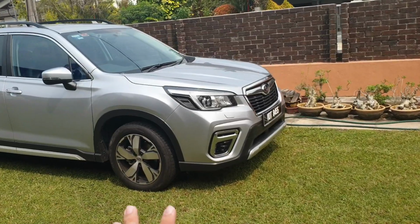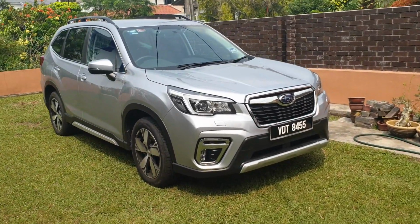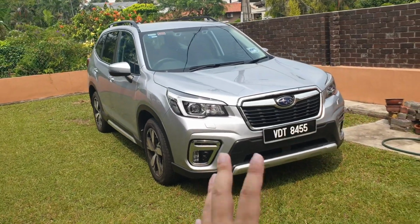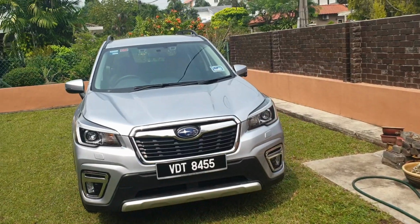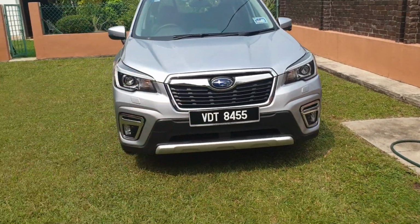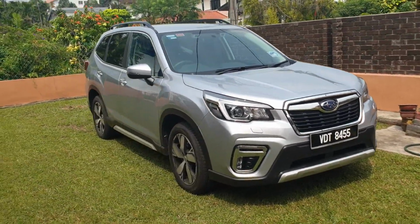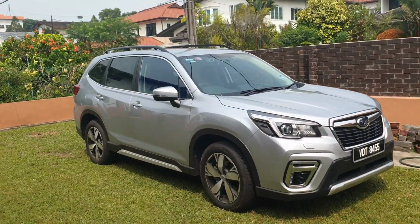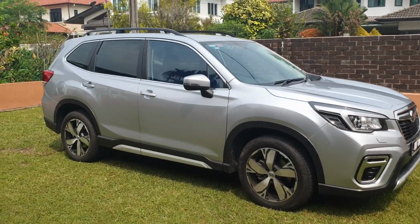The Forester is really an SUV which, if you go off-road, you definitely can take into more severe off-roading conditions than you would with a Honda CR-V, a Mazda CX-5, a Proton X70. The Forester here is definitely way more capable off-road than most other SUVs in this class.